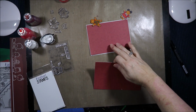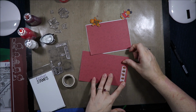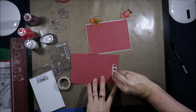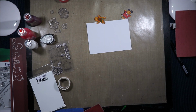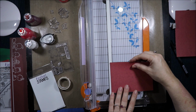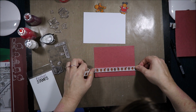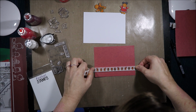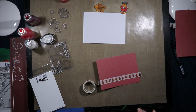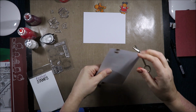Going to use this bit of paper over here and see what the washi looks like on it. Yep. That looks good, it's pretty opaque washi. I'm just going to cut a tiny little bit off the end of this. Just going to add this line of gingerbread. Grab my scissors. Oh, actually, I'll just flip it around. That way it won't peel up.